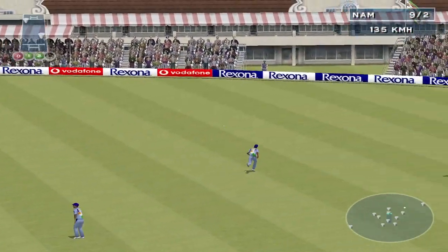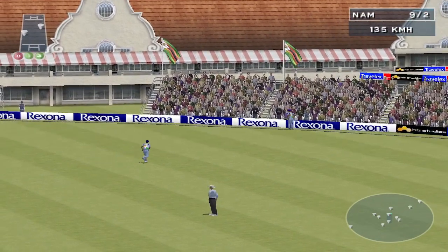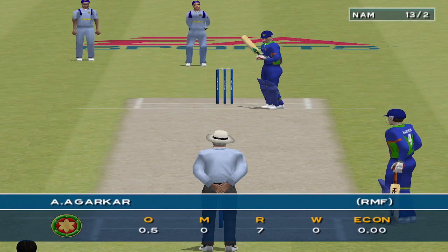Great shot by Kilda. That's the first boundary for Kilda. That was a nicely timed shot. You don't need to smash the ball to the boundary every time. Kilda waiting at the striker's end.